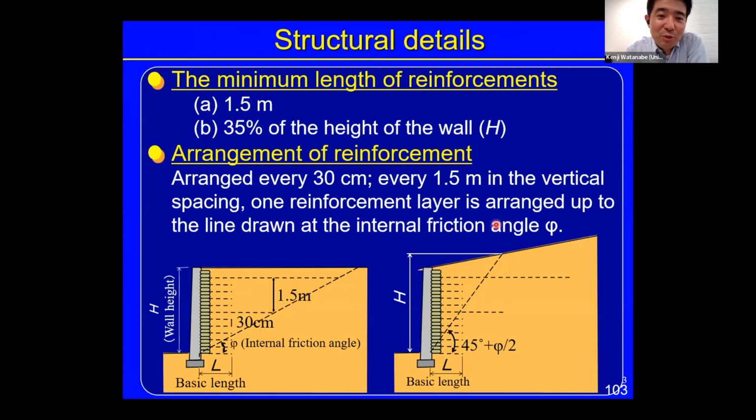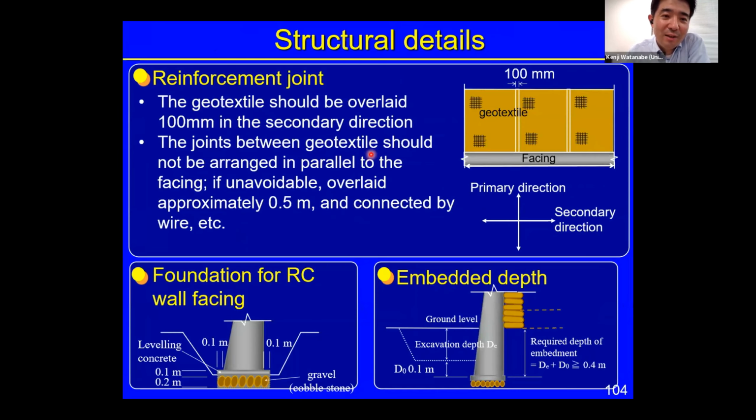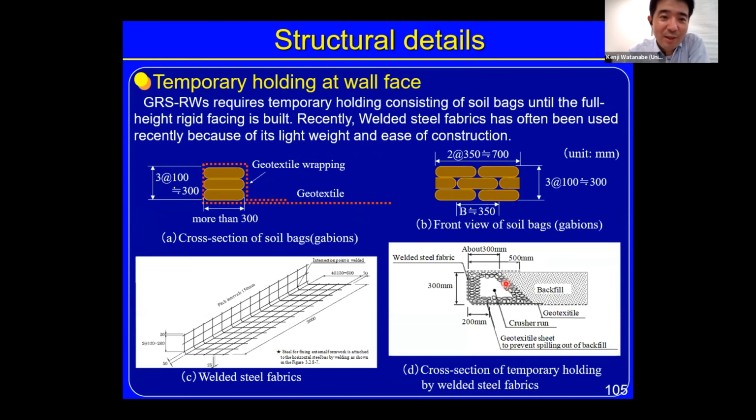It also shows the structural details, such as the minimum length of the reinforcement and the arrangement of the reinforcement like this. And some other structural details of the reinforcement joint, the foundation for the reinforced wall facing, and embedded depths, and temporary holding at the wall face, such as the soil bags, cross section of soil bags and front view. And we recently often use a welded steel fabric for the construction.